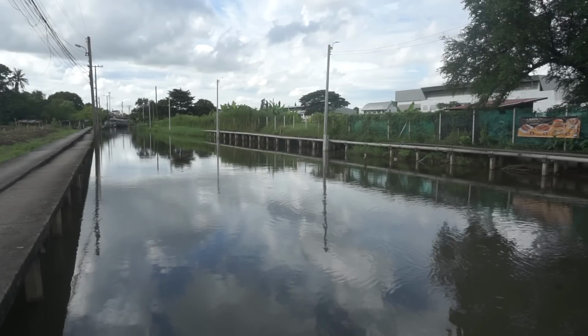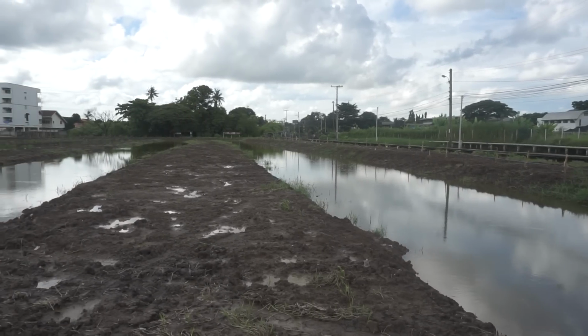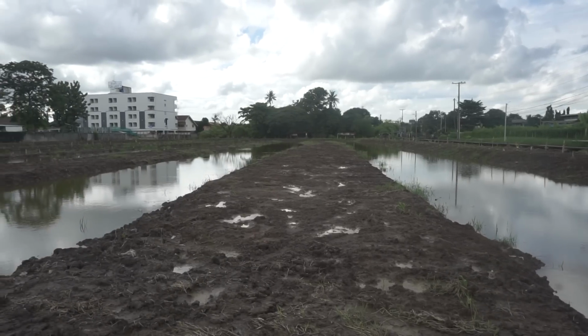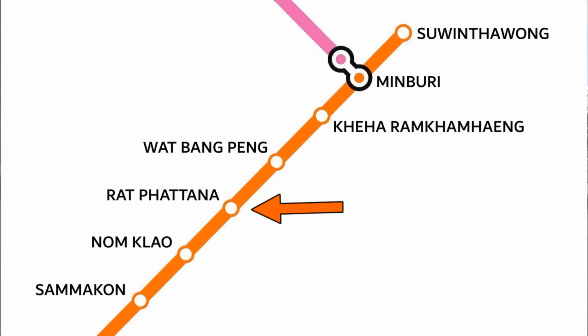Well, that's another canal I can tick off my list, the Klong Lor Lei. And on the left here is what I think could be rice paddies. Correct me if I'm wrong, I'm not that horticulturally aware. And our next station, just up the road here, is OR25. This is Rat Patana.